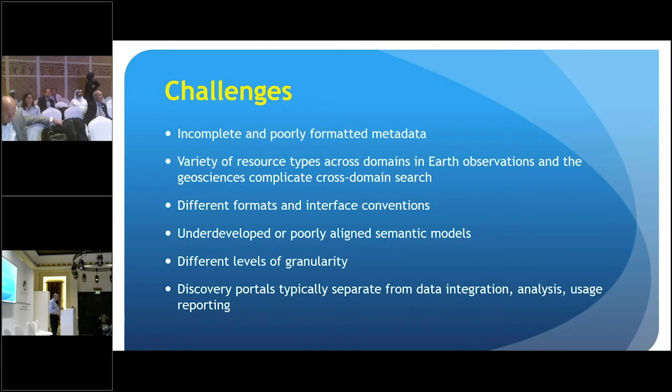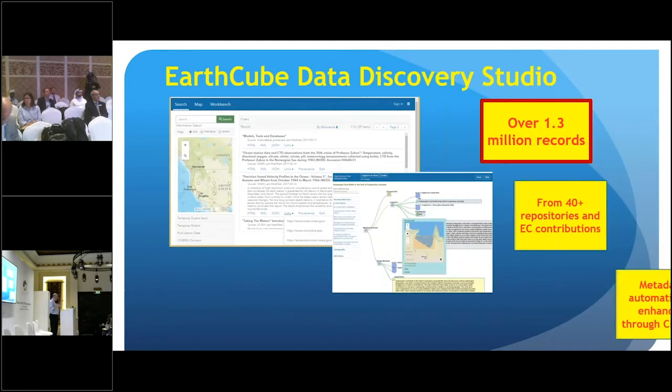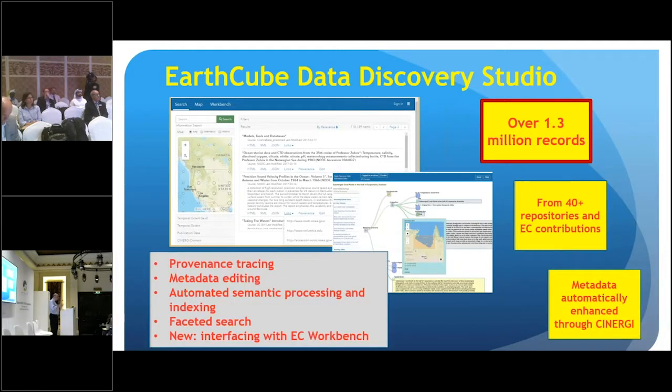And another big issue is that typically discovery portals are separate. You just do search in this portal and then you're kind of on your own. You download the data, somehow connect to it, but this is when you leave the portal and do something else. We're trying to break that mold and develop a system that will connect discovery with exploration, integrate across multiple systems, and allow you to improve metadata as you go along.